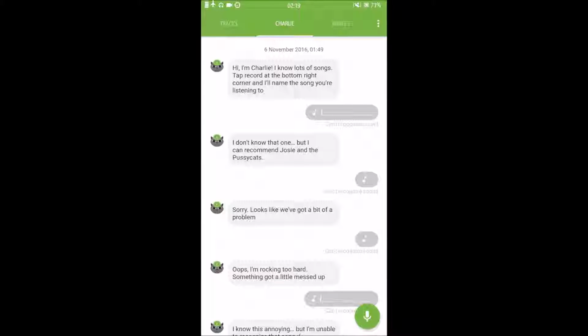So now I'm going to show you the app itself. As you guys can see, it's a conversational app. It's a sort of Google Assistant copy for music recognition. When you try to recognize a song, it will always talk to you. Now I try to recognize some songs without music, and as you can see, it says it can't recognize the sound, and then Charlie will talk to you. For example, I don't know that one, but I can recommend Yosi and the Pussycats. So it's a really fun way of recognizing music, and it's very unique. It's not an "I recognize the music for you" type of app. It's more interactive than the usual music recognition apps.